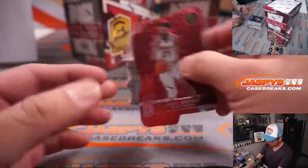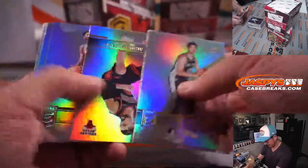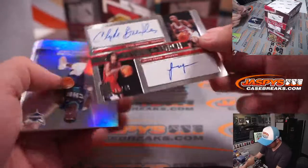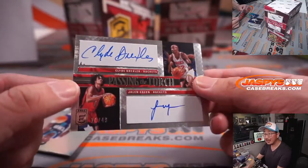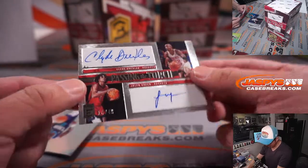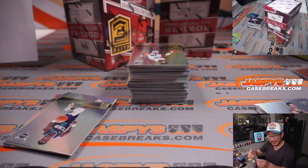46 out of 73, Jamal Murray, die cut for Denver. That'll be for Sayam. And, whoa, passing the torch, Clyde Drexler and Jalen Green, that's a dual on-card autograph. Wow. 14 out of 49. That's Rick Thomas with the Houston Rockets. Wow.